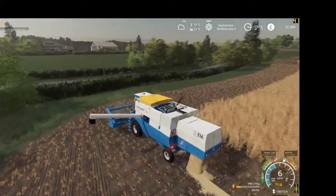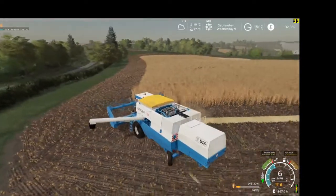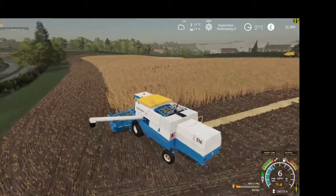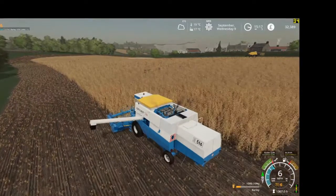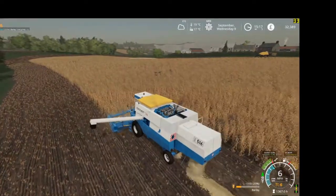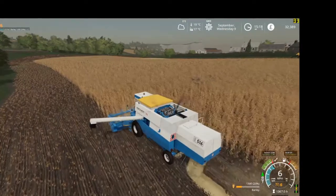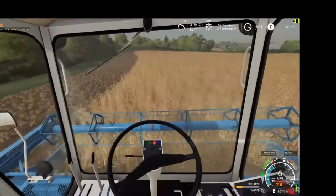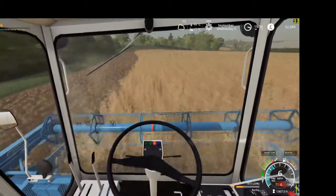We have got round to autumn. It is Wednesday the 9th of September and the rains have gone away for a day or two and we are back on our combine and getting a bit more of our harvest in.